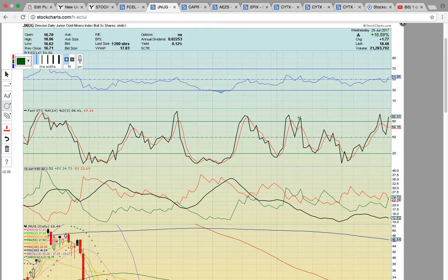This is the Junior Gold Miners Bull 3x ETF. Okay, this is the way to go. This is one of the ways to go if you're looking to trade gold and the gold miners. And so if you look here, it's above 50 on RSI. You want to see it stay above that level.